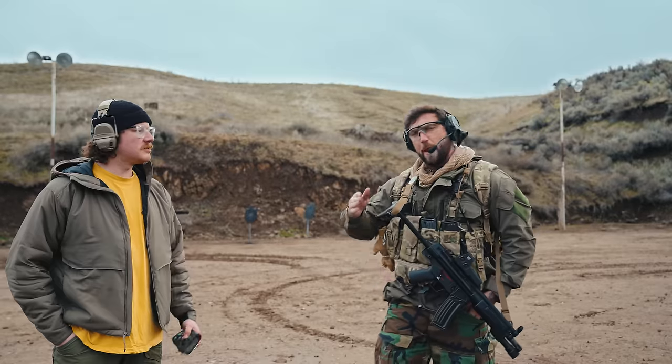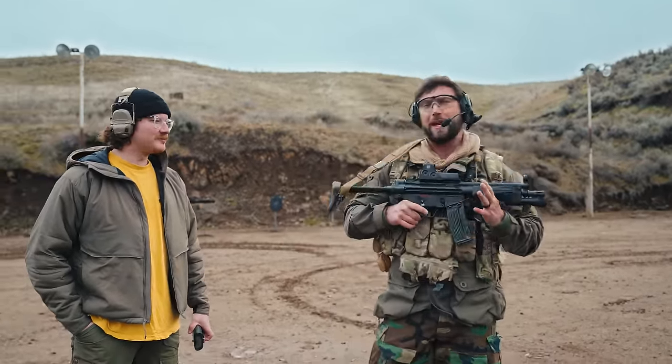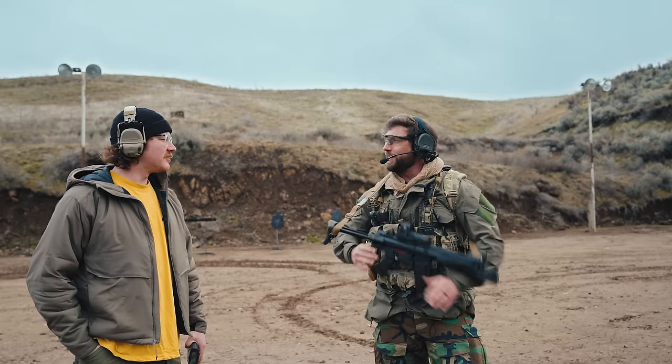I'm stoked. Okay, we are starting the drill portion. We're starting the drill portion with the HK53. Now, this particular HK53 has safe, semi, really, really fast semi. So, Micah, first drill is going to be one full mag. Who can get it?